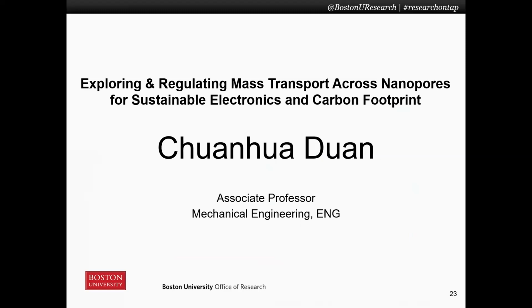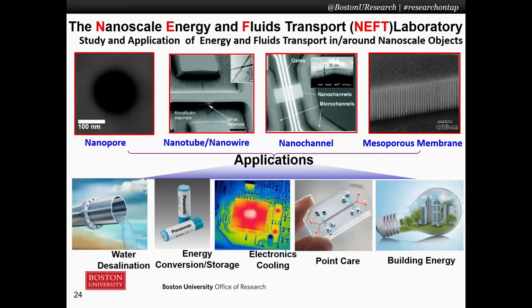So I would like to start my talk with a quick introduction about my lab, the Nanoscale Energy and Fluid Transport Lab. It was built in 2012. In the NEFT lab, we focus on the study and application of energy and fluid transport in and around nanometer-sized objects, including three-dimensional confined nanopore, two-dimensional confined nanotube, one-dimensional confined nanochannel, and mesoporous mediums.